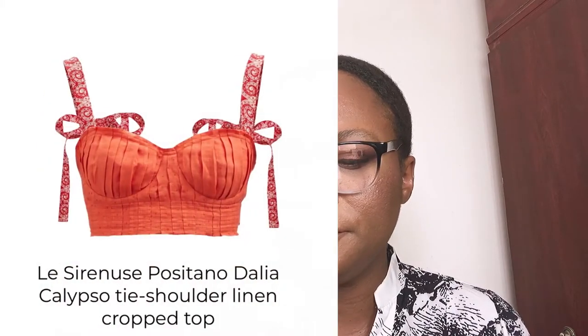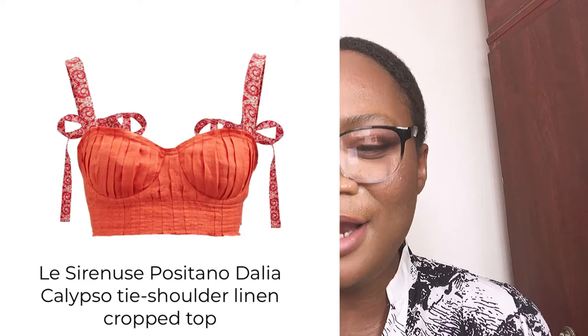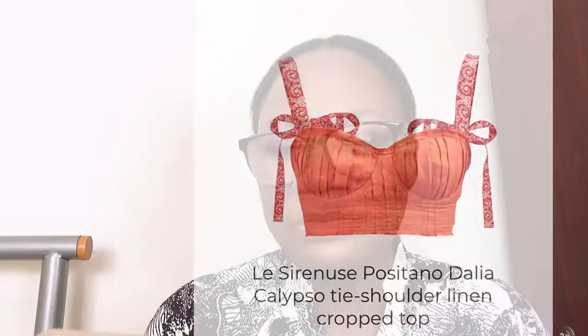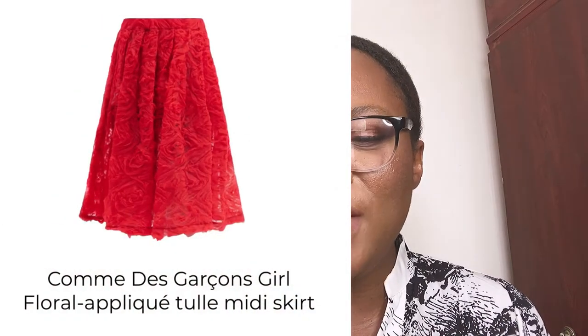And the crop top is called Le Sereno's Paterno Dahlia Calypso Tie Shoulder Linen Crop Top. And the skirt is called Commes des Garçons Girl Floral Appliqué Tulle Midi Skirt.